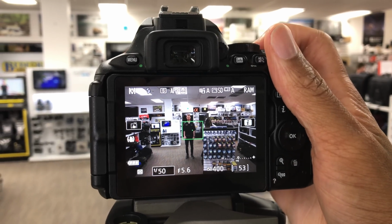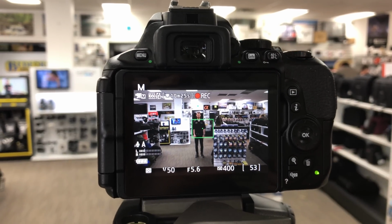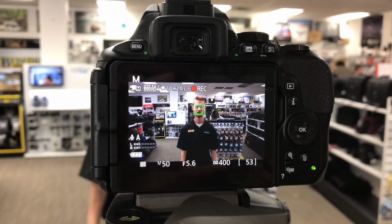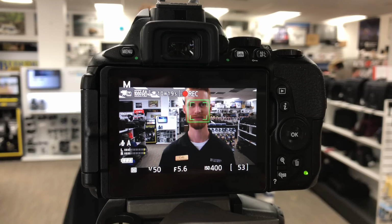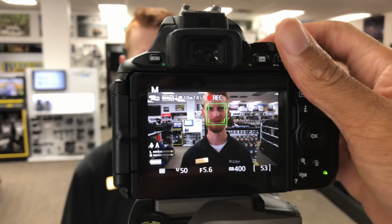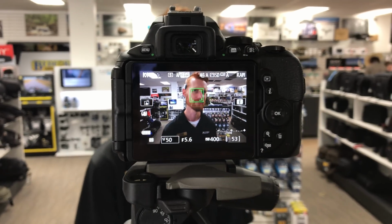Now, if you're very serious about having good video autofocus, I recommend going up to the Canon 80D because that's where we see Canon really pull ahead. But on these cameras, I feel like they're both pretty evenly matched.